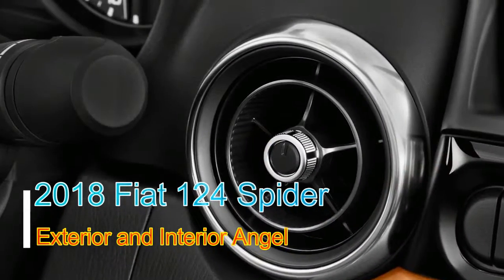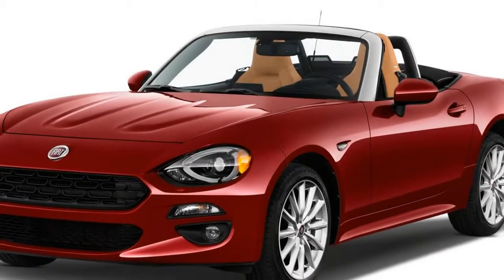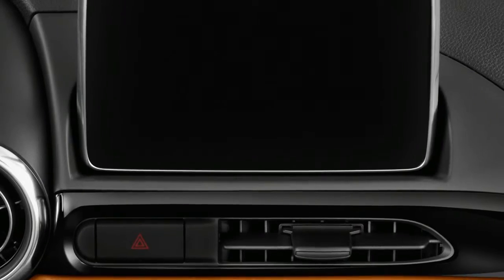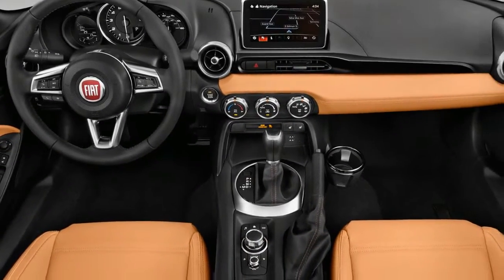The Fiat 124 Spider takes the best from the Mazda MX-5 Miata, specifically its nimble handling and agreeable ride, while adding turbocharged power and Italian flavor. It's genuinely a driver's car. The 2018 Fiat 124 Spider has a legacy name, but modern bones.